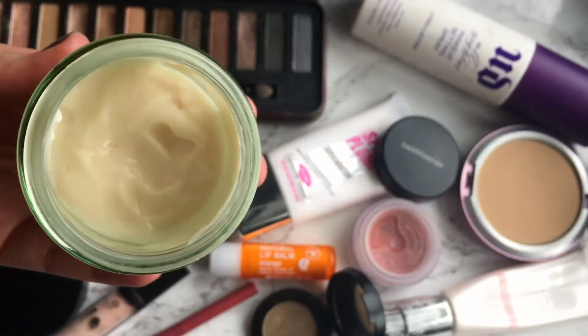Moisturiser for the body. Disclaimer, I got sent this as a PR sample. I didn't actually pay for this. I reviewed it, but I tell you what though, I've got to smell it. Oh, that is the most gorgeous smell. If only we had smell-o-vision. I haven't even mentioned what it is yet. This is the Dr. Botanicals Moroccan Rose and Shea Butter Repairing Body Cream.